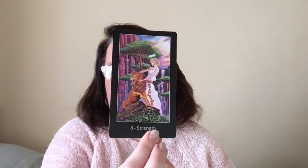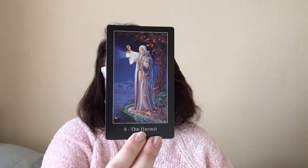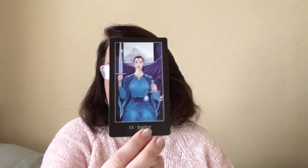So yeah, and at one time this was popular. Lots of people seem to be asking for it on the trade groups. So it was one that lots of people at one time were after, but I don't really hear of anybody talking about it anymore. This is the Hermit. Justice.